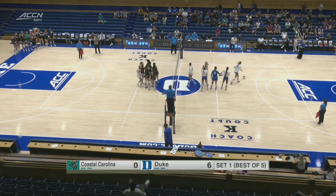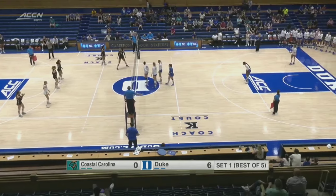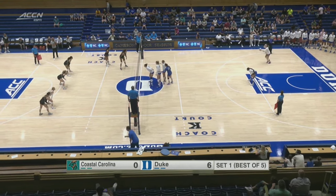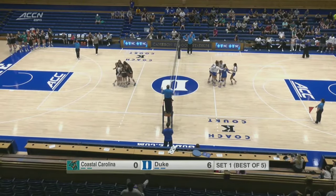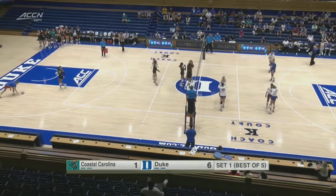A 6-0 start as Gracie Johnson just cherry-picking one there at the net. Her second kill of the contest. Johnson trying to become another Blue Devil with 1,300 kills and 1,300 digs. That serve a little long, and finally a side out there for Coastal Carolina to get on the board.